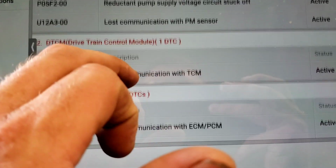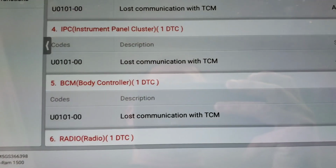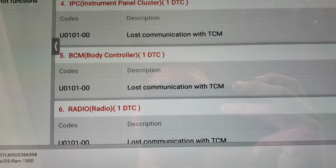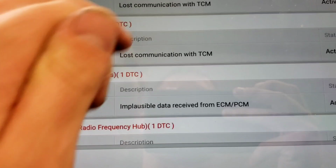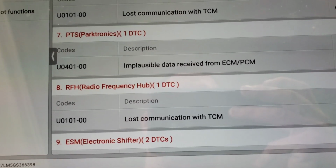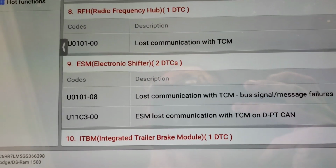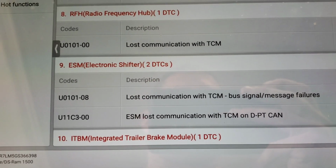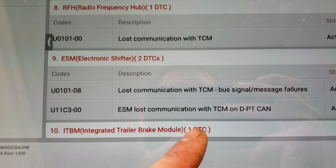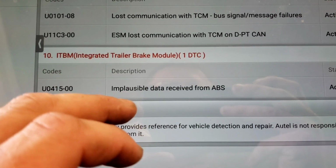The drivetrain control module lost communication to TCM, ABS lost communication to ECM, PCM and TCM, instrument panel lost communication to TCM, BCM lost communication to TCM, radio lost communication to TCM, the anti-theft module implausible data received from ECM, PCM, radio frequency lost communication to TCM, electronic shift module lost communication to TCM, bus signal message failures, ECM, electronic shift module lost communication to TCM on D, PT CAN, integrated trailer brake module, implausible data received from the ABS.